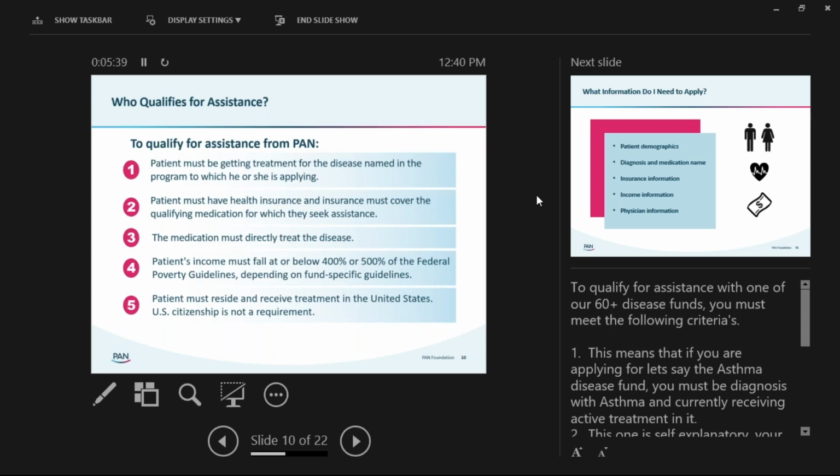2. The patient must have health insurance that covers his or her qualifying medication or product. 3. The patient's medication or product must be listed on PAN's list of covered medications. 4. The patient's income must fall at or below 400 or 500% of the federal poverty level. It's important to note that the insurance and income criteria vary for each program. So be sure to verify this in all of the program guidelines on each disease fund page at panfoundation.org. And finally, 5, the patient must live and receive treatment in the United States or U.S. territories, although U.S. citizenship is not a requirement.